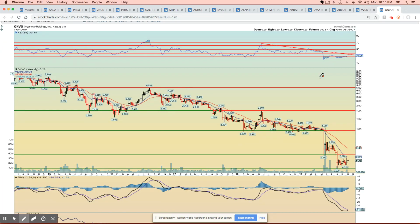And then finally, on this particular watch list is Organovo Holdings. This one is definitely a bottom dweller. It's had a very nasty pull for a couple of years, right? Seems like it's only going down. But now you've got this well-defined downtrend. And notice that even as we made new lows here, from here to here, momentum did not make new lows. So that's a positive divergence.